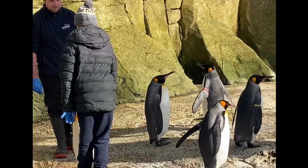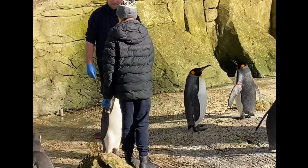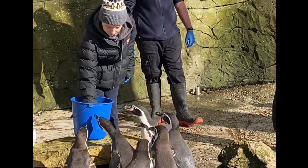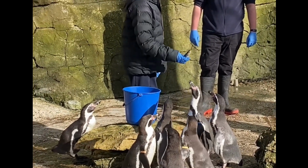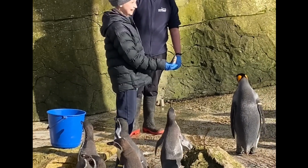Now all penguin species have the same camouflage. The camouflage that they have is called countershading, and this is where they've got the light tummies and the dark backs. If a predator's swimming underneath them and they look up, then the light tummy blends into the light sky above them, and if the predator's swimming above them, then they look down and the dark penguin back blends into the dark depths of the sea below. So it works really well for them in water. They are definitely made for the water.